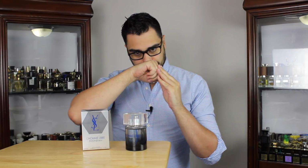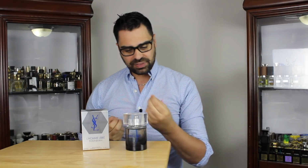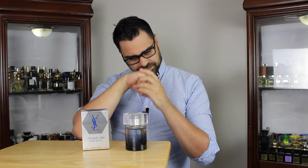But this one, coming out the gate, what immediately hits me is that synthetic sweetness. Some say this is the bergamot. However, I've never ever smelled bergamot that smells like this. Or really bergamot that's sweet. It's not bergamot to me. It's very much a synthetic sweetness. And it takes over the scent. And I mean, it dominates. It really hits your nostrils.